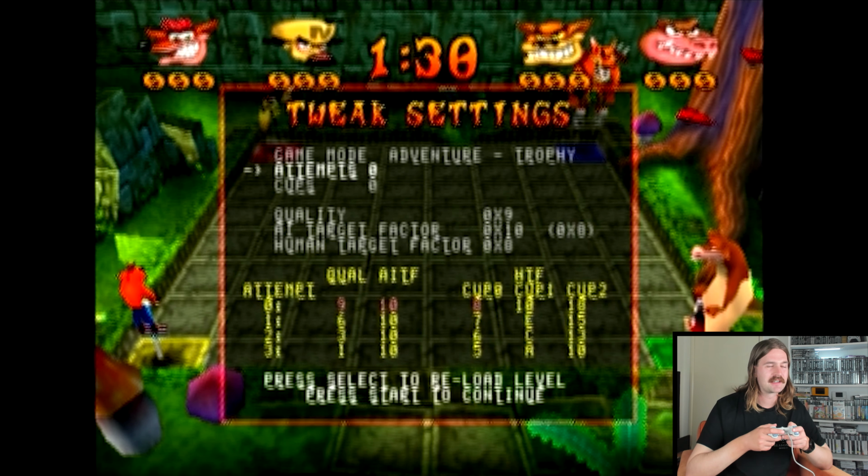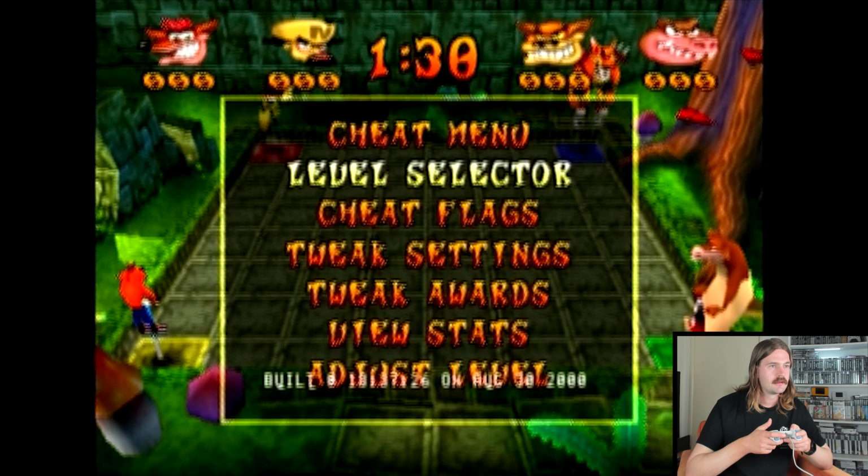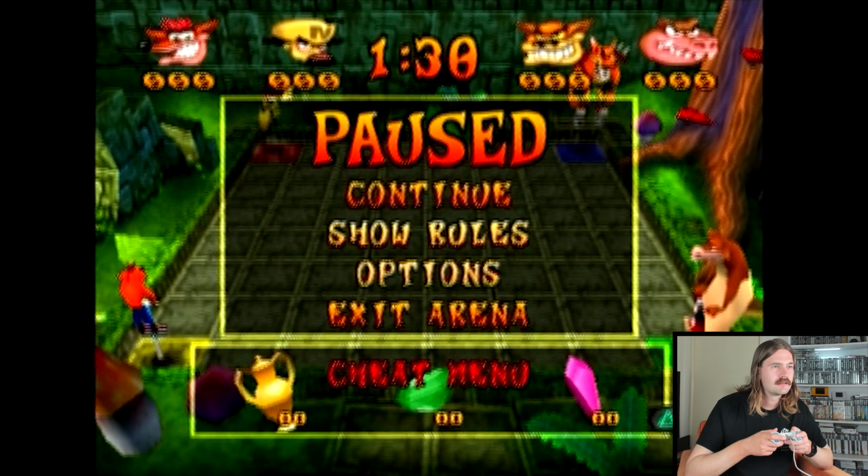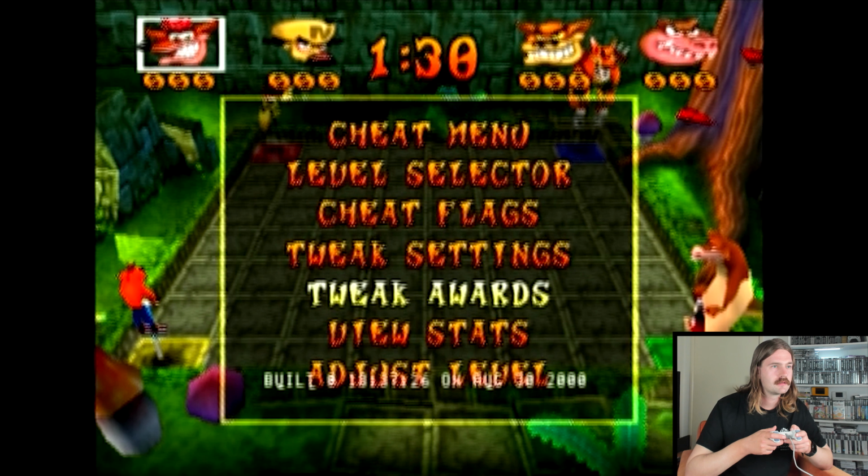Oh, okay. Pushing select will reload the level. So it didn't actually do anything because I hadn't changed anything. So I push start to continue. Back to the cheat menu. We can view some stats. Oop, didn't mean to... Oh, I've actually skipped over one there.